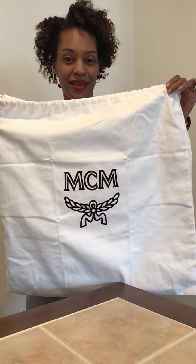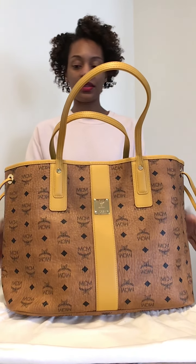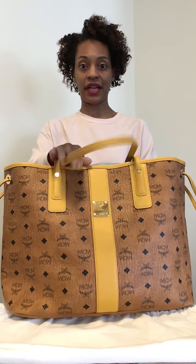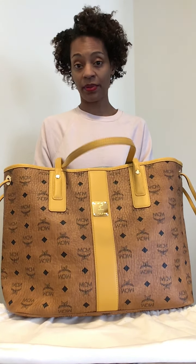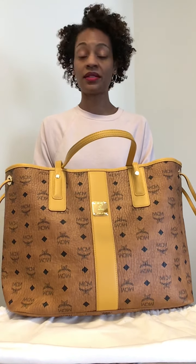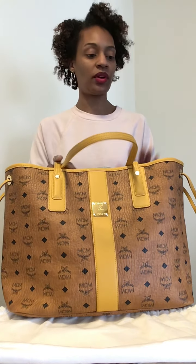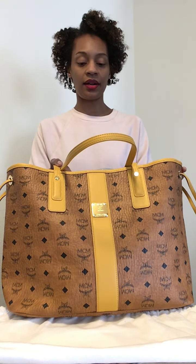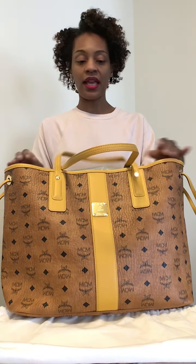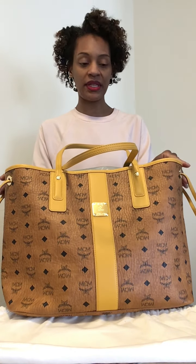Here's the bag that everything came in. Okay, this bag is the MCM. Make sure you can see that all here. This is the MCM. Now can you see me? This is the Liz Shopper in Visetos. This is the medium. And this is the standard cognac, what's commonly known, what's famous. And mine is the yellow leather trim.